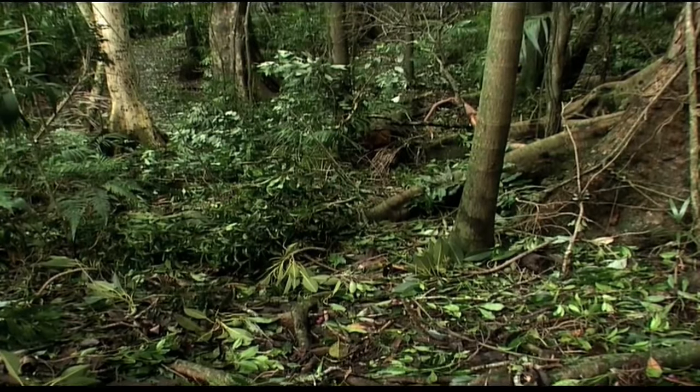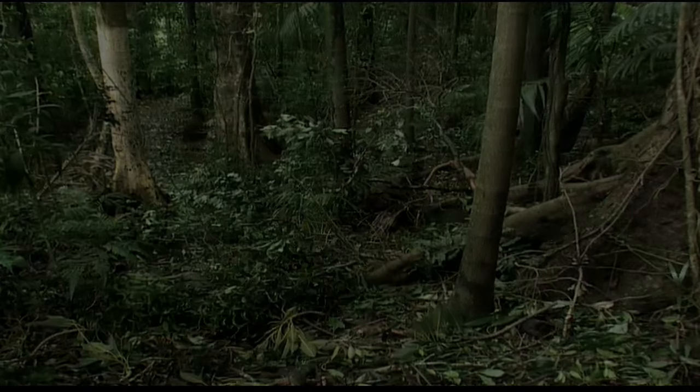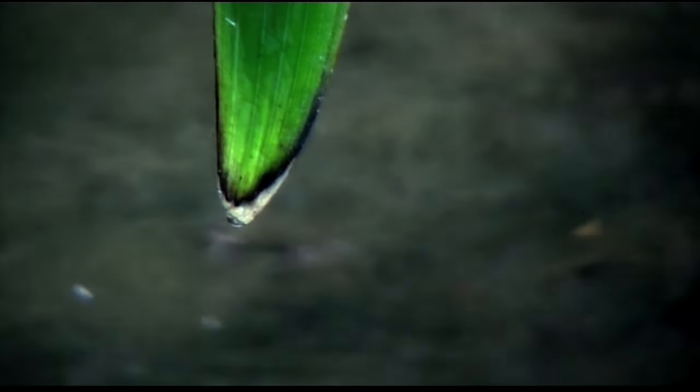For some trees, this can prove disastrous. Having grown so tall in the desperate quest for sunlight, many trees lack the root structure to stay upright in the softened ground. It can be a dangerous world, where each day is a battle for survival. But with each drop of rain, the canopy is open to new light. New plant life is given its chance to strive for the top.